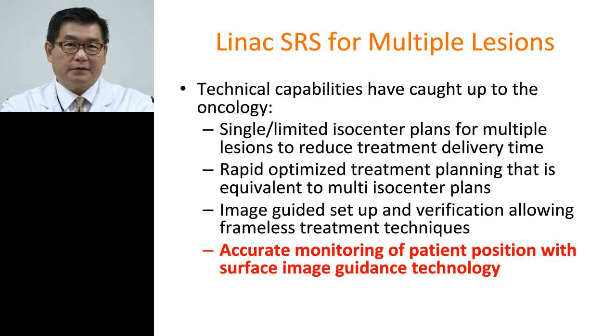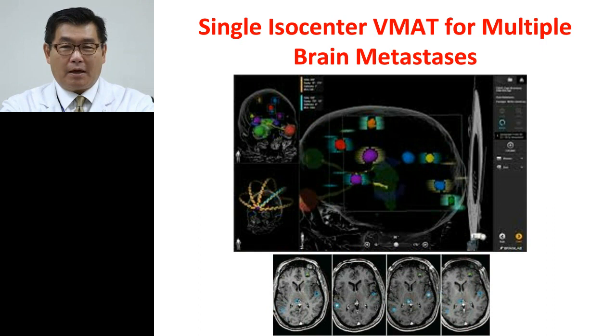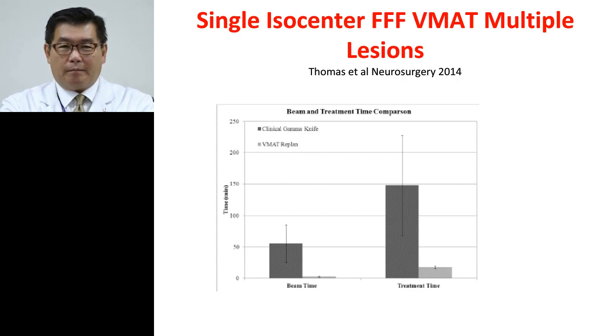Single isocenter VMAT has been a really big contribution to the workflow for this, and we're now able to treat multiple brain metastases in almost the same time it takes to treat a single lesion. This is an interesting paper from University of Alabama, Birmingham, written by Evan Thomas, that shows that for comparable Gamma Knife plans, there's significant time savings, particularly in the treatment time with VMAT single isocenter arc therapy.